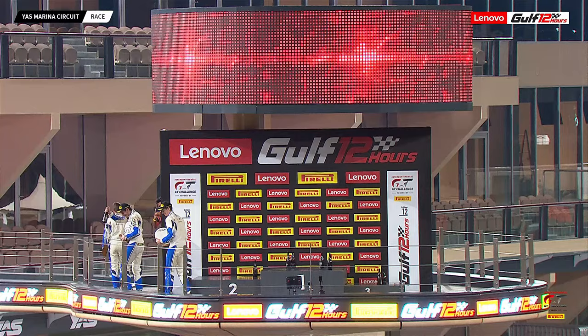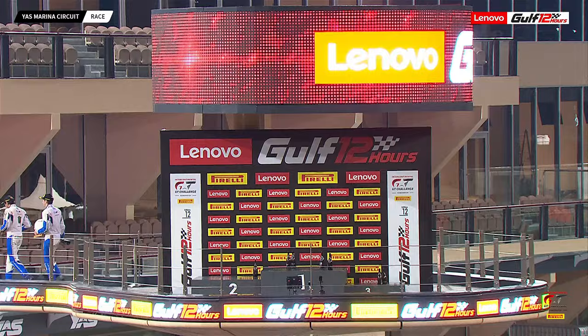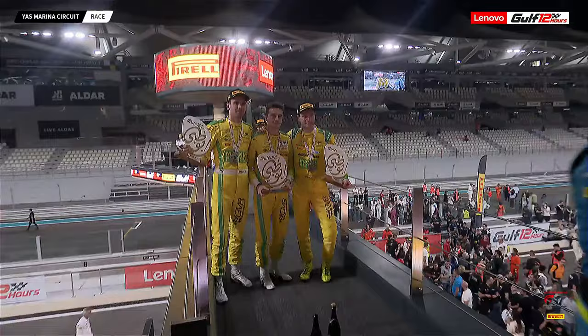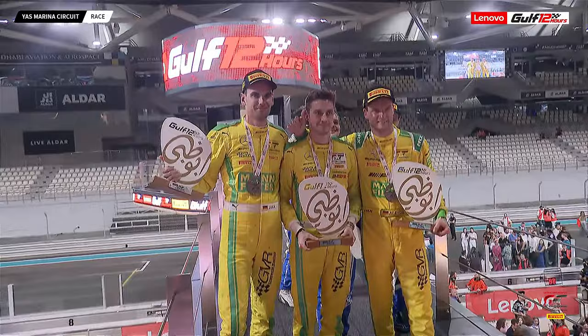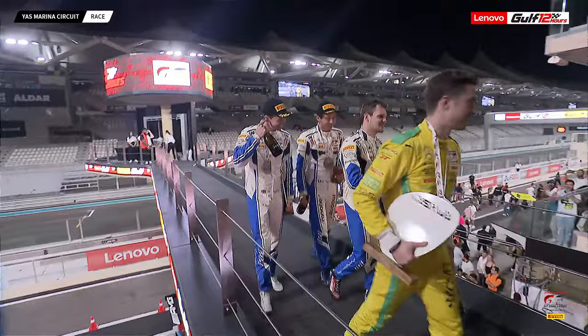a photograph. And Mauro Engel smiling away as he makes his way up to his teammates to pose for the cameras. Max Goertz makes his way past the winners, and TV cameras are there, photographers are there as well, and that should conclude our third podium for the 2023 Lenovo Gulf 12 hours. Overall winners on the podium.